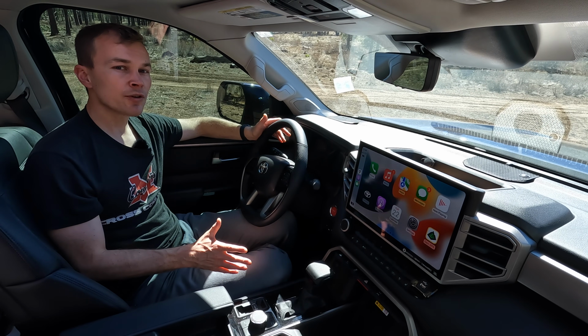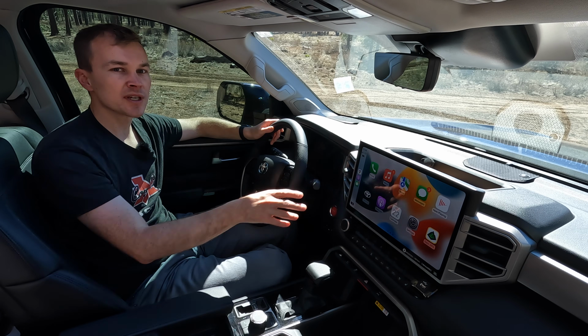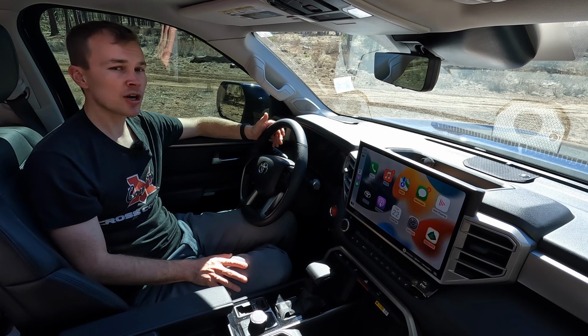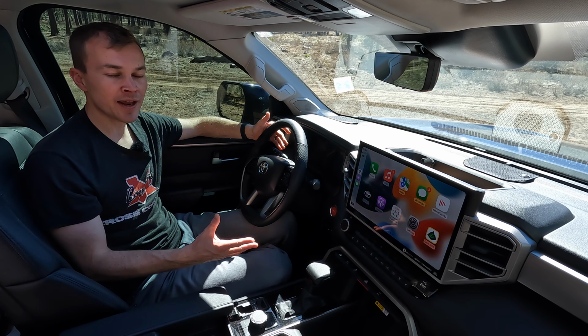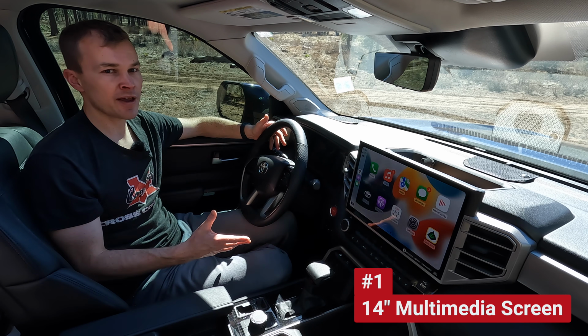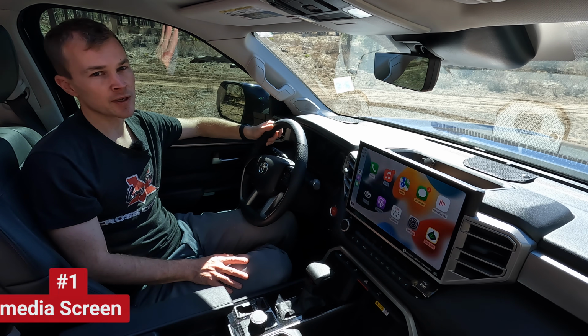When the new Tundra was first revealed, the thing that probably struck me the most about it was this optional 14-inch multimedia screen, which is really the center point of the interior and gives the truck a really cool premium vibe. And I had to have one on my Tundra. Having experienced it for a while now, I continue to appreciate the effect that it has on the cabin, but in terms of functionality, you don't really gain anything over the standard 8-inch screen, and given the price premium, I'm not really sure that it's worth it.